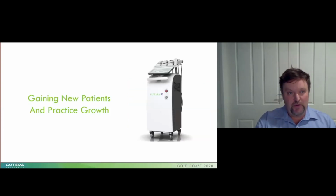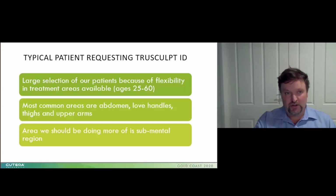So what we're finding for gaining new patients and practice growth for us in regional Queensland, which I think you could apply anywhere, and probably if you're in the city, you'll have more success with other things as well, is that it's a device that really suits a large selection of patients, anywhere from 20 to 60 years of age, and we've had people over that age as well. So it really is for everybody.